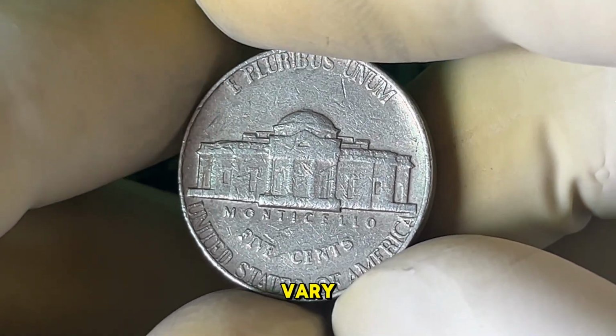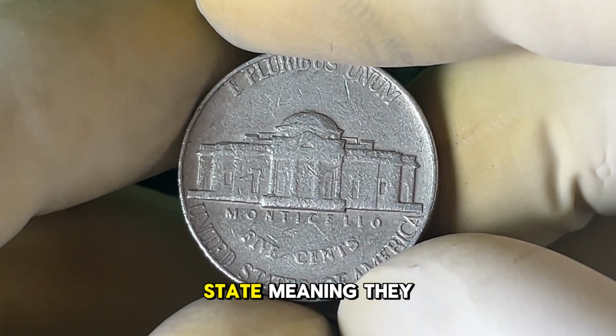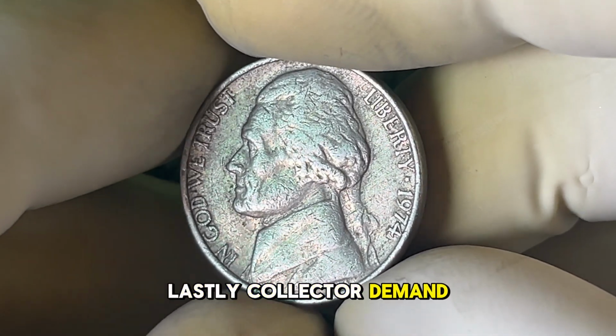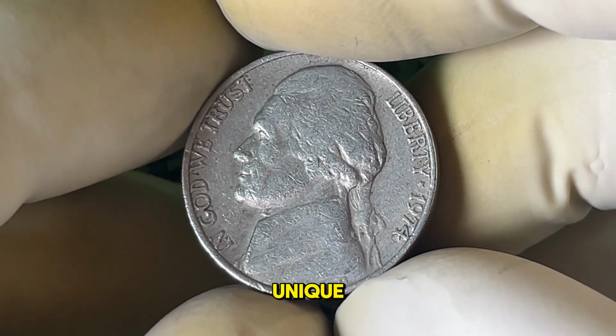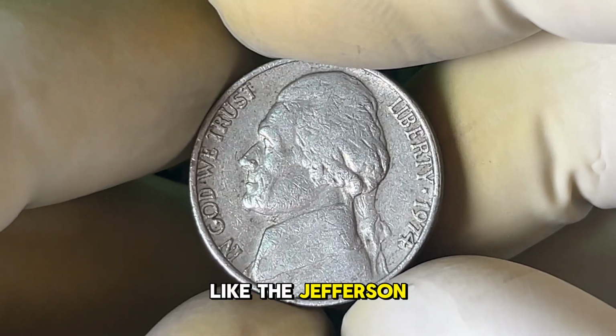The value can vary based on how well the coin has been preserved. Coins in mint state, meaning they have little to no wear, are the ones that can command the big bucks. Lastly, collector demand. As with many rare coins, collectors are willing to pay premium prices for something this unique, especially when it's a coin from a well-known series like the Jefferson nickel.